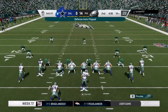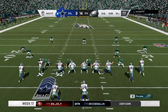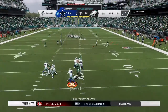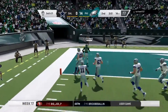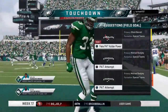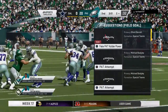Need something from deep in the bag of tricks here after 1st and 2nd down went backwards. It's 3rd and very long. A play fake, and it's Darnold. And for the 3rd time here in this half, it's intercepted. Picked by Tavarius Moore, and he takes this one back into the end zone. And the Eagles defense gets a pick six TD.